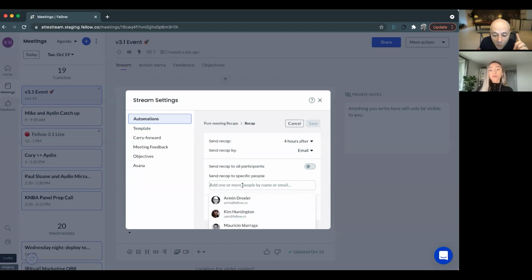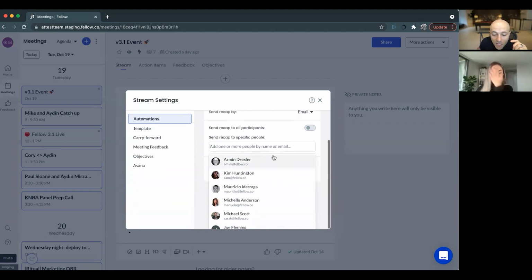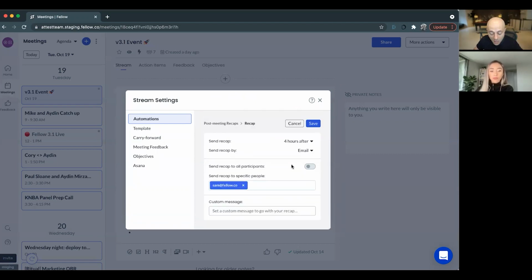But here's my favorite part. When I click on this, it does show me the attendees that I can send it to. But here's something that you may not have seen. Maybe I want to send an email to, say, john@cnn.com. I'm just making that up. But you can actually send it to people outside of your organization, or to people that were not even part of the meeting. So you can think about the magic of that. And yeah, that's really cool.